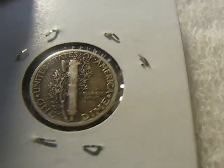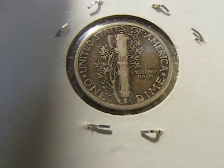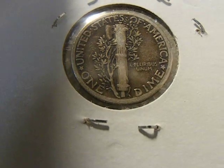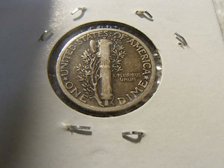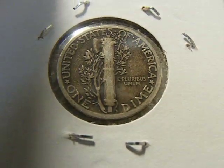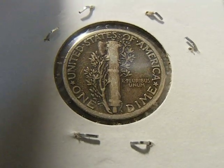Another thing about this, you can see all the bands. I'm not saying it's full bands by any means, but at least you can see them all, and you can see the complete band. It's just not prominent. And the detail on the back of this coin is awesome for 1929.